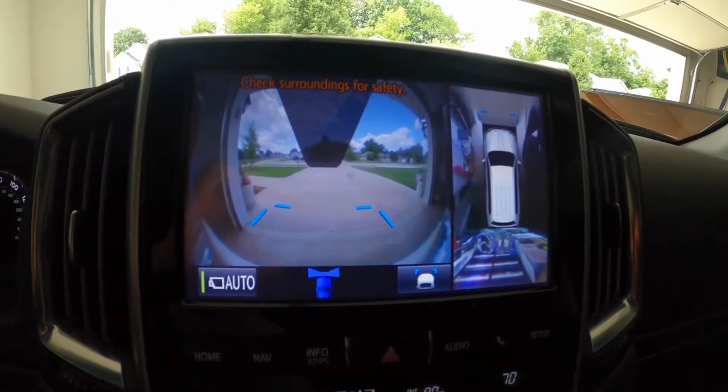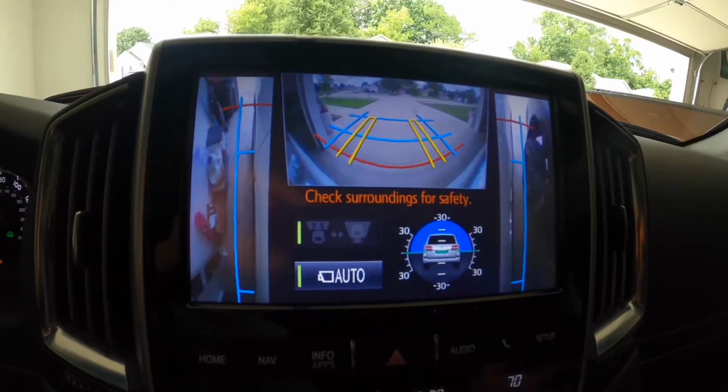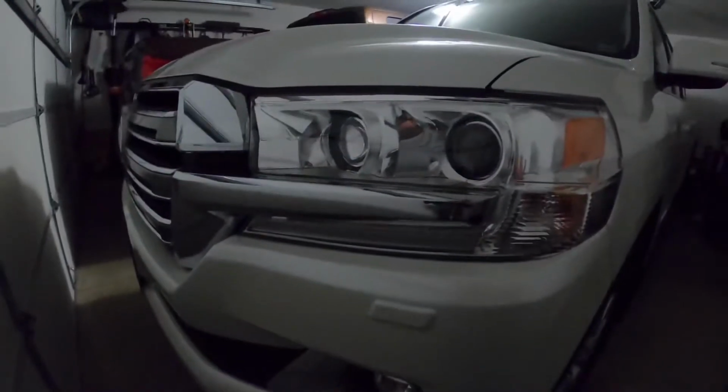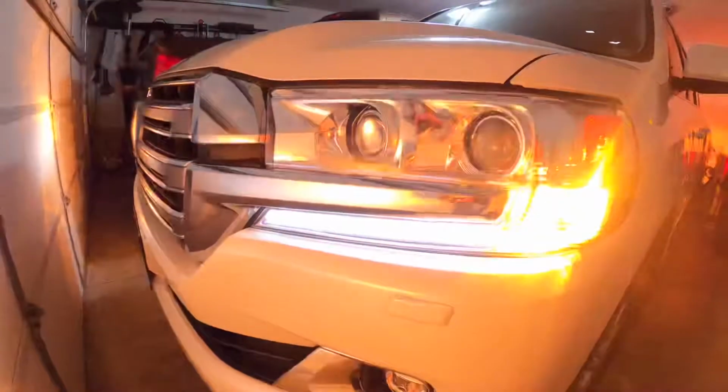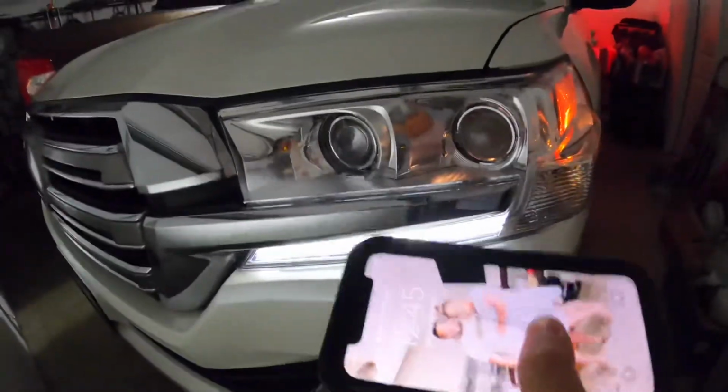And see how quick that was to go in and out of four low? I mean, boom. And then, boom. Toyota, I still think you messed up by not making this the DRL in America. It looks awesome. Instead, we get the low beam.